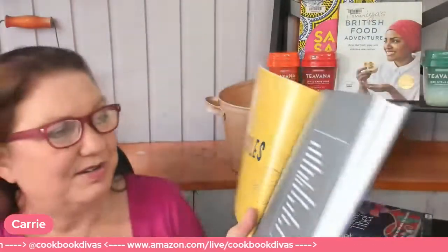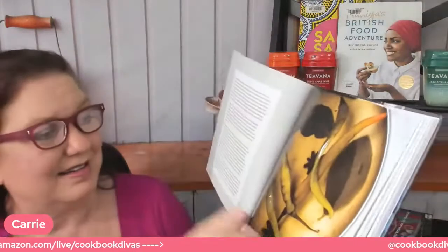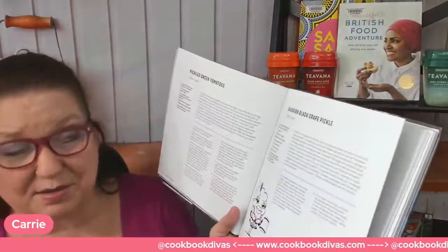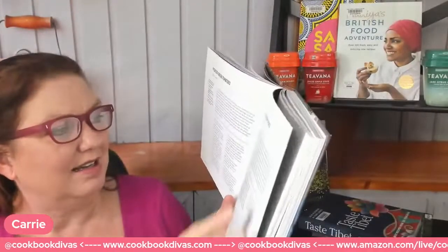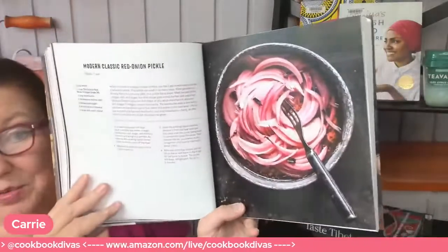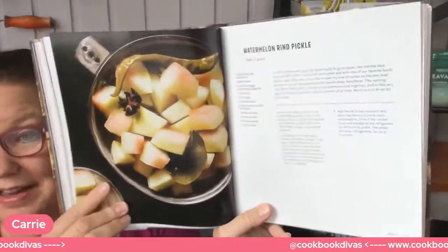Begonia vinegar. We're already in the pickle chapter. And we're going to pickle, and I don't have a garden this year. We're going to pickle carrots. And then we're going to pickle green tomatoes. Bavarian black grape pickle. What? Peppercorn sugar table grapes, preferably black. Huh. Modern classic red onion pickle. Yum. I love pickled onions. Watermelon rind pickle. I would make that, definitely.